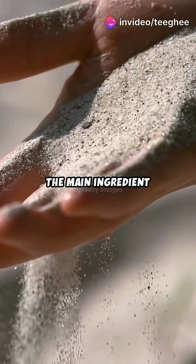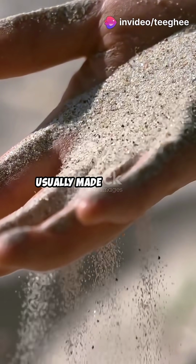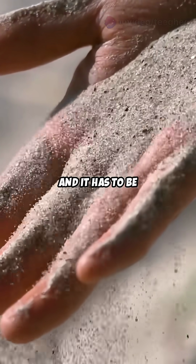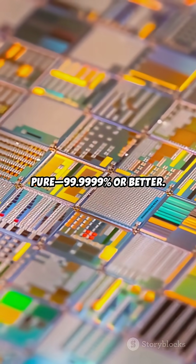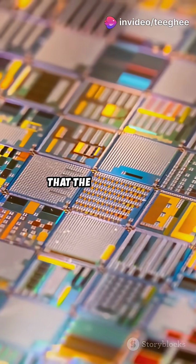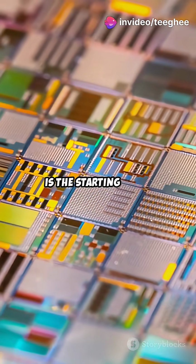Yep, the main ingredient is super pure silicon, usually made from sand. But not just any sand. This is quartz sand, and it has to be almost perfectly pure, 99.9999% or better. Any impurities, and the whole process falls apart. It's wild to think that the same stuff you find at the beach is the starting point for the world's most advanced technology.